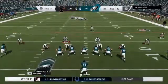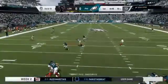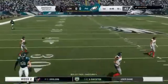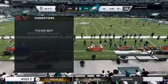On 3rd and long, it's Wentz. And that will be incomplete. So the defense able to get off the field here on 3rd down.